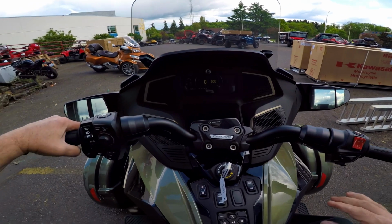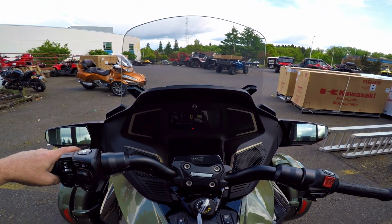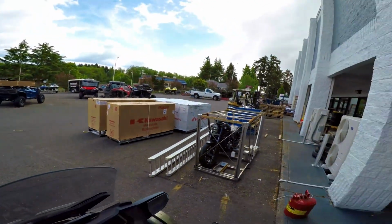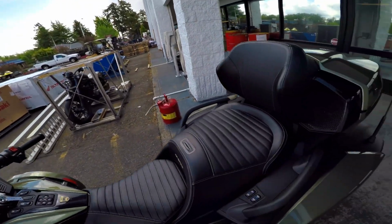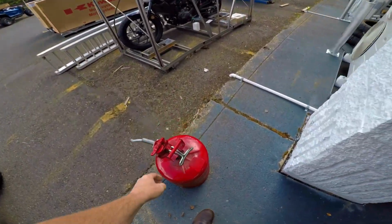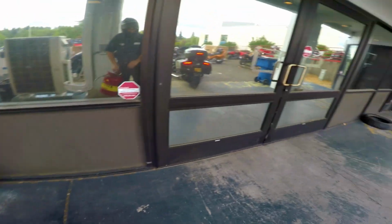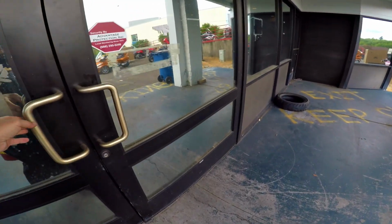Alright, and then look at this. You know, sometimes you've got to question things. What happens to a gas can when it's left out in the rain? Oh, good God. Here, I'm going to take it inside. It gets water in the gas.